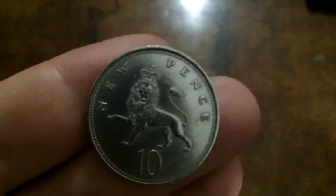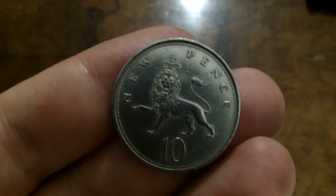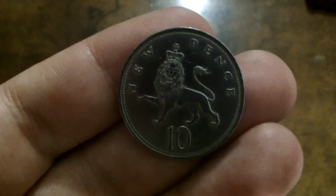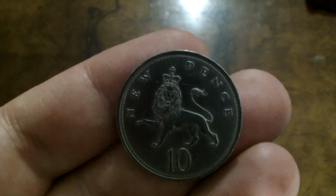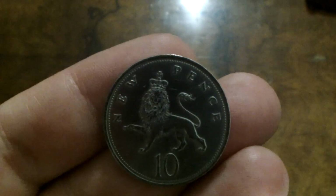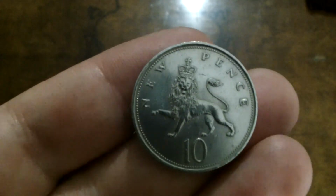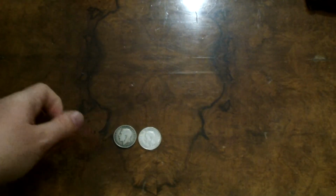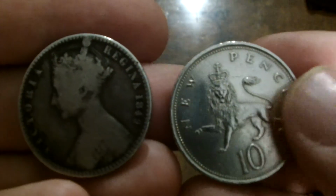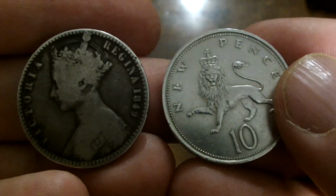And actually, I've heard relatively recently that they're planning on taking it the next step further, which is they've basically decided that cupro-nickel is too expensive for making 10 pence pieces. So they're going to move over to making them out of steel and plating them with nickel. Which is kind of fascinating that we've gone from something that's 92.5% pure silver down to something that's basically going to be smaller than this and just made of steel.